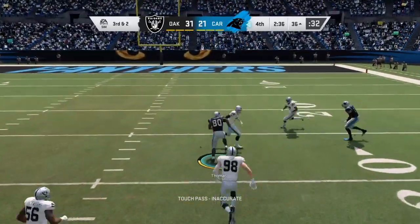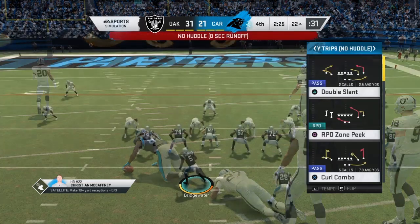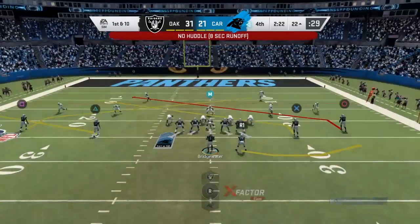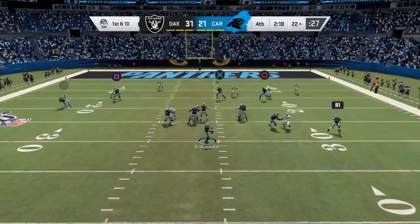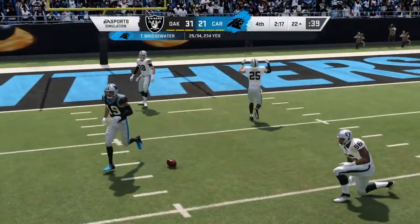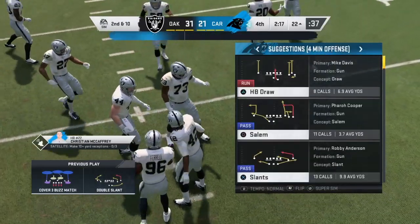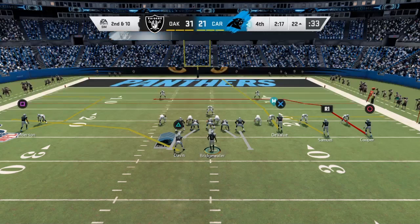Bridgewater. Looking again for Thomas, this time complete. And he's got this down almost to the 20 before he's dropped. A first down throw for Bridgewater. And the coverage terrific there as that's knocked down and incomplete. The intended receiver there, Ian Thomas, but it's going to be 2nd down.